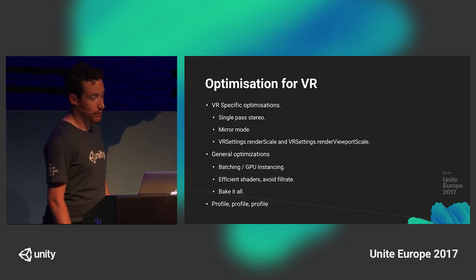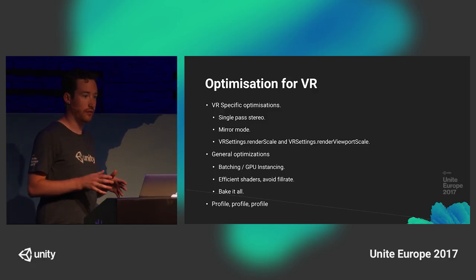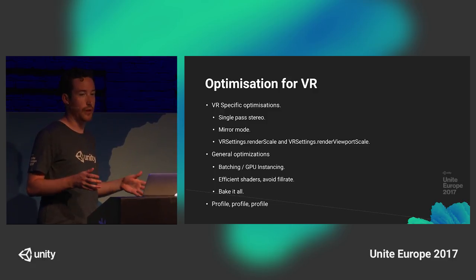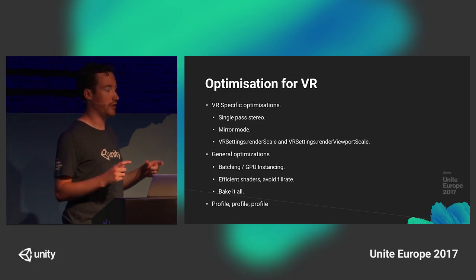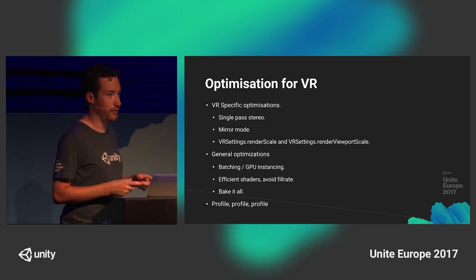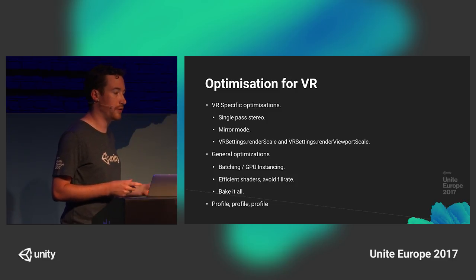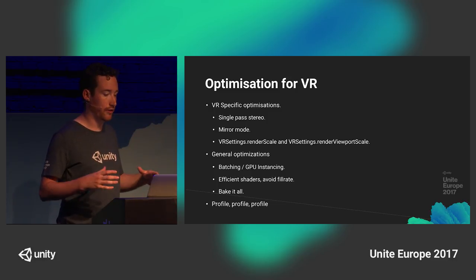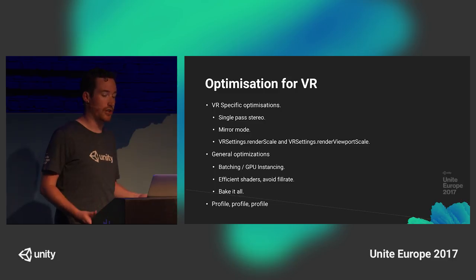VR render scale and VR render viewport scale scale down the actual rendering. So when talking about very high resolution mobile phones, chuck down your render scale. You're not going to notice it, and it can save you a lot of performance. You can also go the other way if you've got a lot of performance to spare. Instead of worrying about anti-aliasing, you can actually chuck that render scale above one, and then you'll get more pixels. Essentially, it's supersampling.